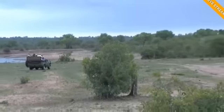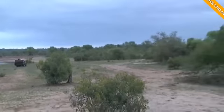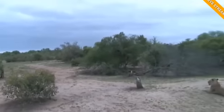You can see Taxon going in to have a look there. We can't go into that reserve, I'm afraid, so we're going to stay right where we are for now.